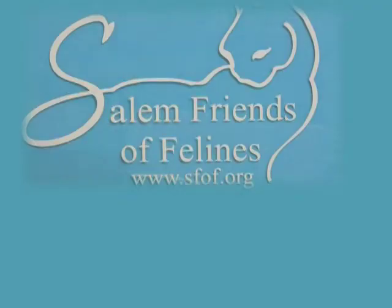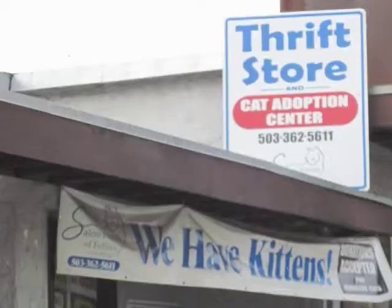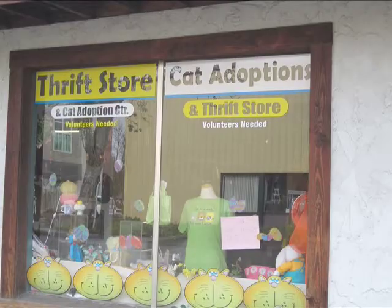Our mission statement is to help as many homeless cats and kittens as we can by placing them in loving, permanent homes and to reduce feline overpopulation through education and our spay and neuter assistance program. We get no government support, so we are completely dependent on donations to keep our shelter going. We also need donations of clothing, books, and household items for our thrift store, which helps us pay for the care of our cats and kittens.